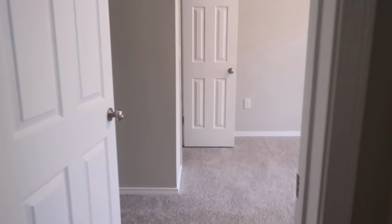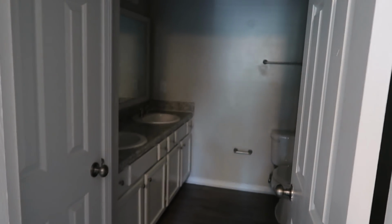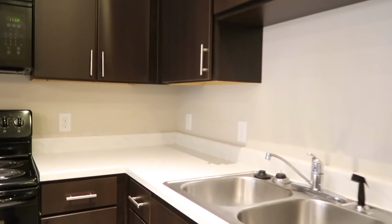Going into the second bedroom here, again, it was just really nice. The closet was a really great size. The apartment overall was a good size. I'm giving you guys another look into the kitchen so you could see that. It just looked really nice.